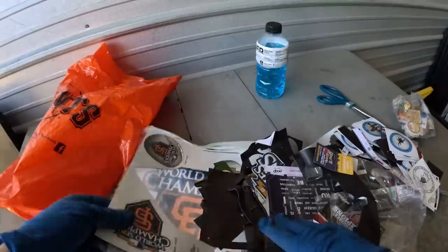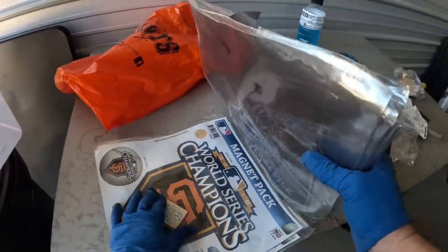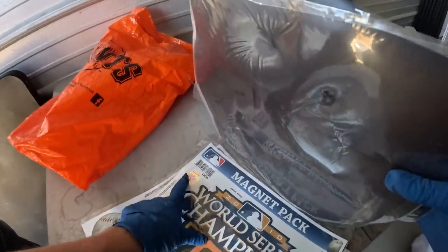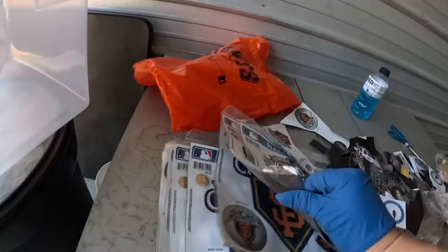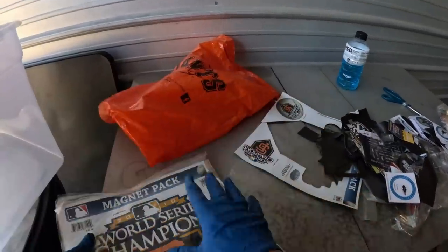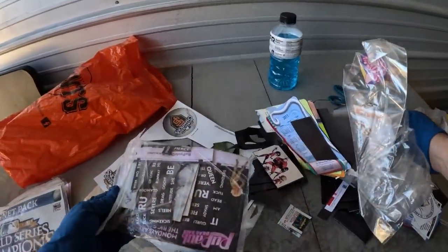All right, we have here magnet packs for Giants. Why do they have so many of them? It's official stuff, right? See that? World Series. It's got the official holographic sticker there, and it's $20 brand new. Each of these is $20. There's eight of them. That's basically $160 brand new. That was their cost. The rest of the stuff, I don't see anything too exciting.